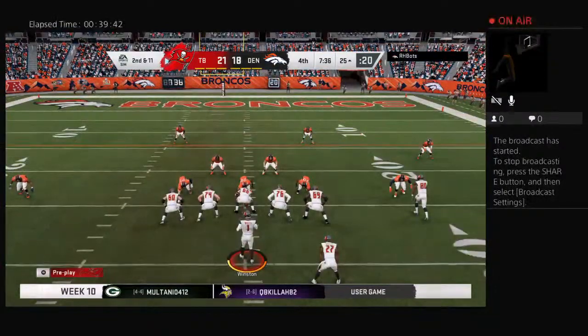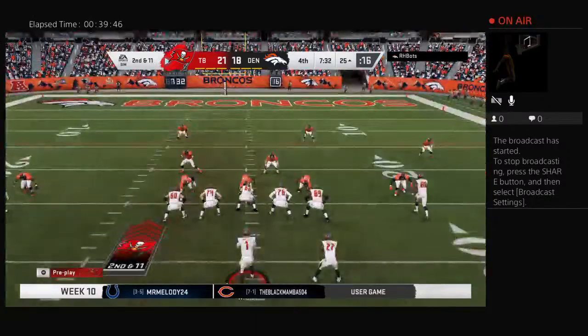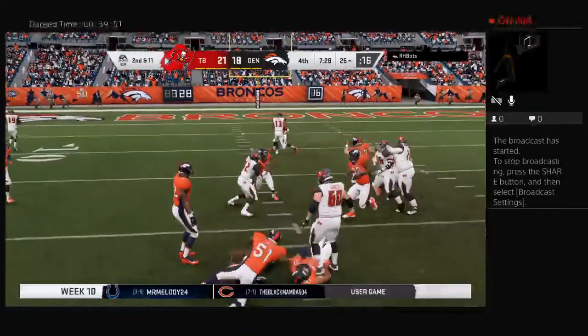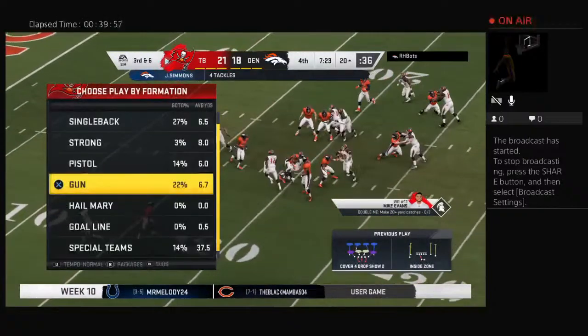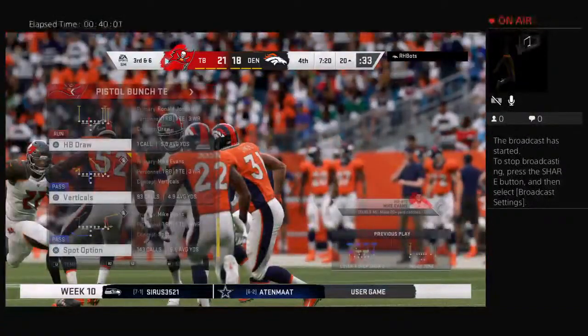Ready. Black 22. From the shotgun, a give to Jones. They get him to the ground right on the cusp of the red zone after a pickup of 5 or 6. As we get late in this one, is altitude a factor for a visiting team in Denver? Is that something that's overplayed?